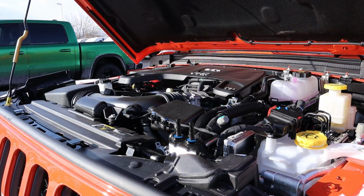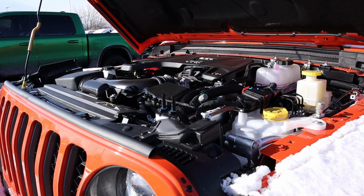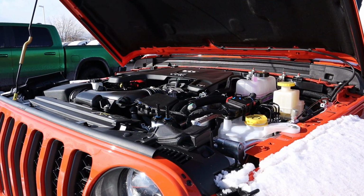So note that the Wrangler has a little bit more torque, and then also the Wrangler has more engine options. You can get the diesel engine, the turbocharged engine, or you can get this V6 all in the Wrangler. You can get manual transmissions on either the Gladiator or the Wrangler.